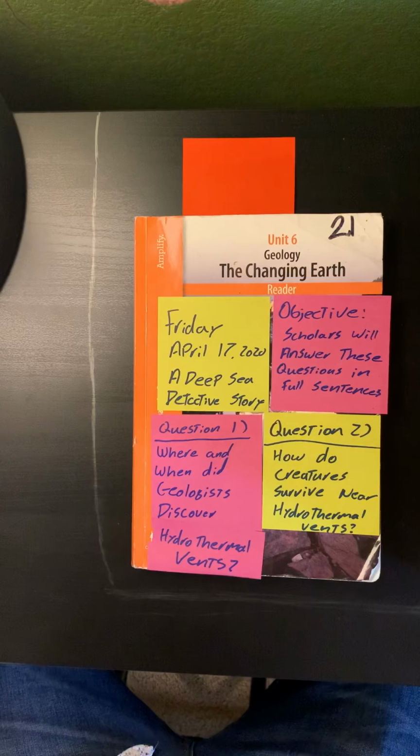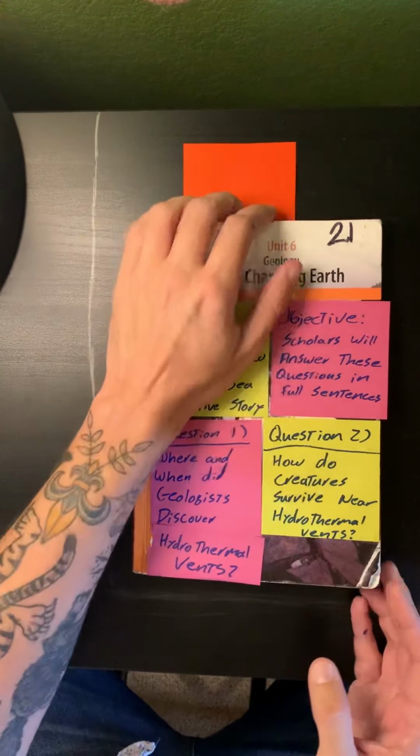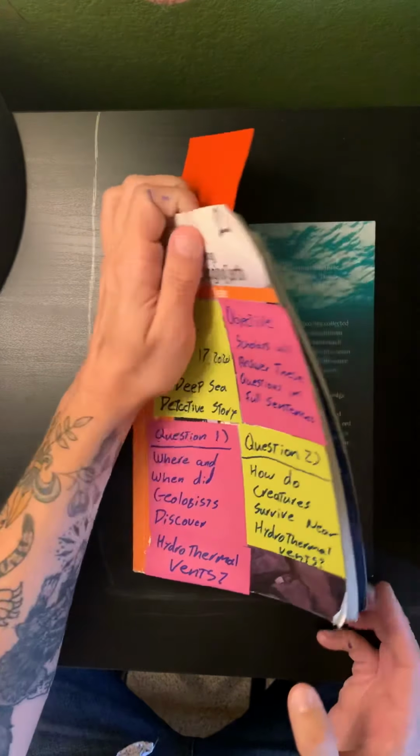Today we'll be reading the last chapter in our geology book, Deep Sea Detective Story. Our objective and what you'll do for a grade is you'll answer these two questions in full, complete sentences. Question 1. Where and when did geologists discover hydrothermal vents? Question number 2. How do creatures survive near hydrothermal vents? So we'll open up our story now to page 110, a deep sea detective story.